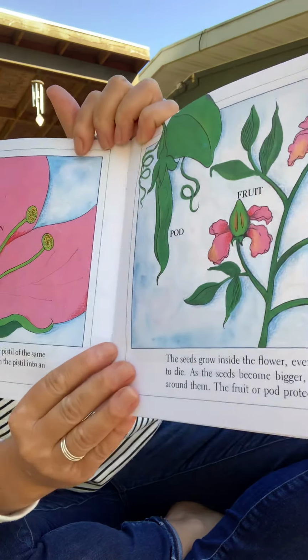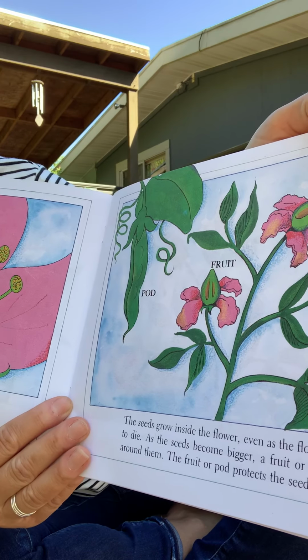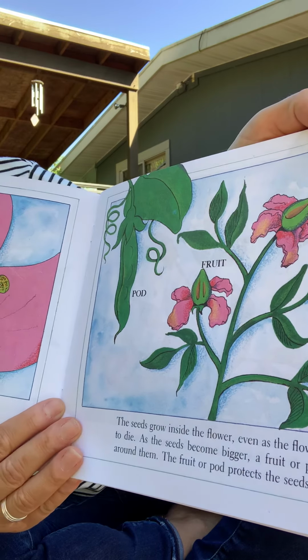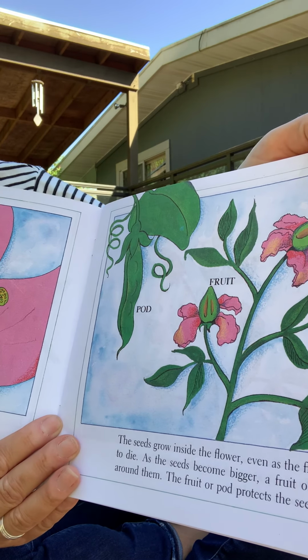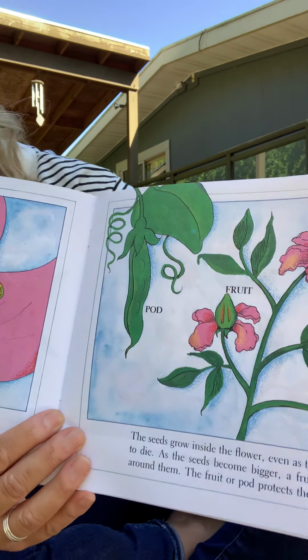The seeds grow inside of the flower, even as the flower begins to die. As the seeds become bigger, a fruit or pod grows around them. The fruit or pod protects the seeds.